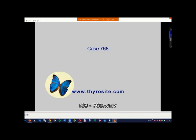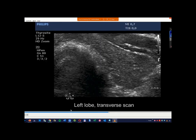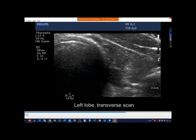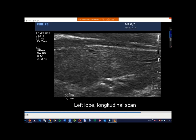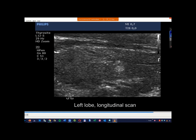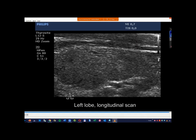This pattern is a Hashimoto's case, and the echogenic lines and granules within the discrete lesion and outside the discrete lesion are very likely presentations of connective tissue, proliferation of connective tissue or fibrosis. So here the lesion, but outside the lesion we can see many other forms of echogenic lines and granules outside the lesion.